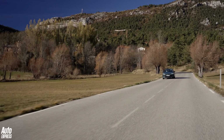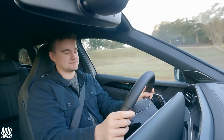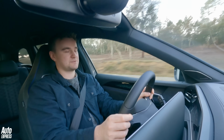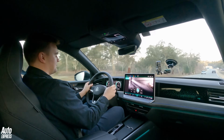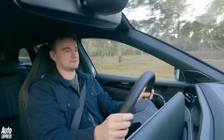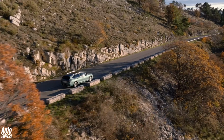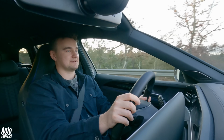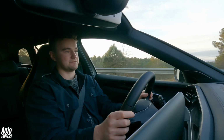Now we're in maximum sport mode, and it stiffens up those dampers, adds a bit more weight to the steering and adds a bit more speed to the gear shifts. But to be honest, it's quite a firm ride in sport, and we'd recommend just keeping it in comfort mode and just having this Passat doing what it does best, which is just being a really good cruising machine. So head back into comfort and those dampers soften up, and yeah, this really is a very good ride.